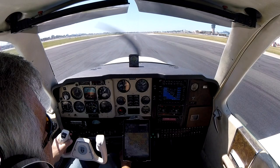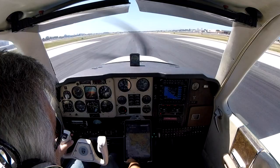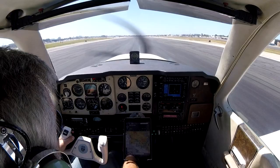John Wayne, ground, Cessna 0 Papa, off the Hotel, would like taxi back to the run-up area. Cessna 0 Papa, Cessna ground, 1-2-0.